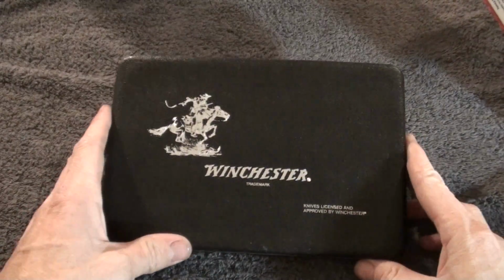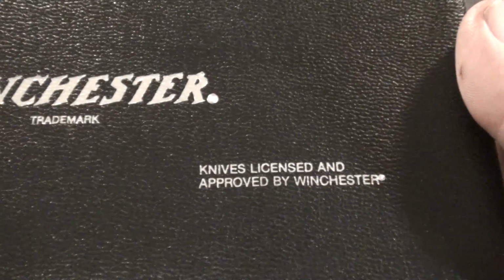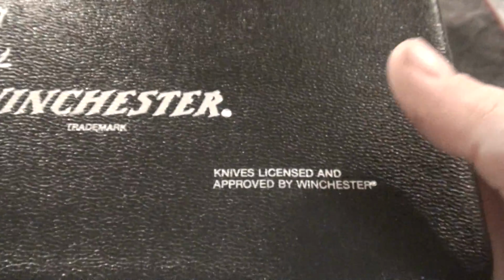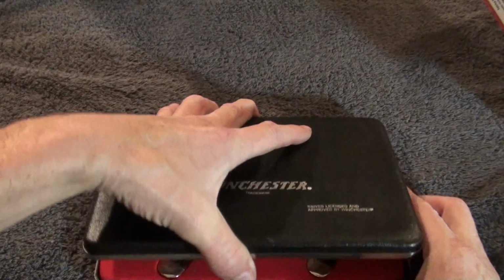So, oh, that's just a plain old box. Cool, got an extra box for shipping now. 2 of them. Wow, got 2 of them in there. And it is what I thought it was going to be. That's pretty cool. Alright, as you guys can see, Winchester. Nice horse rider right there. Knives licensed and approved by Winchester. Just a really nice, neat kind of case. Let's see what we got inside here.